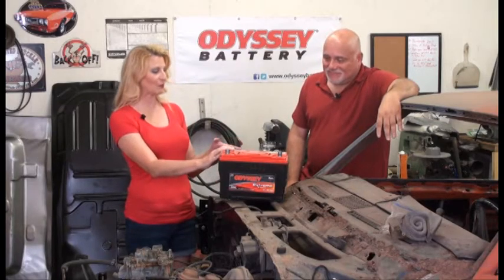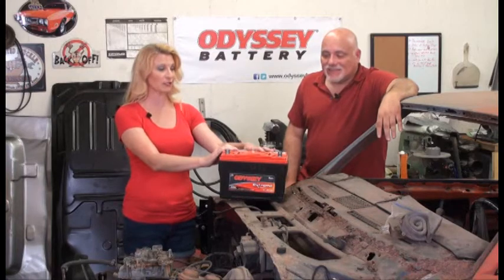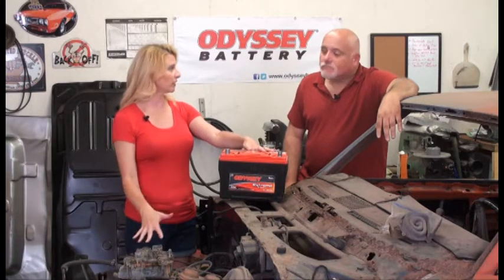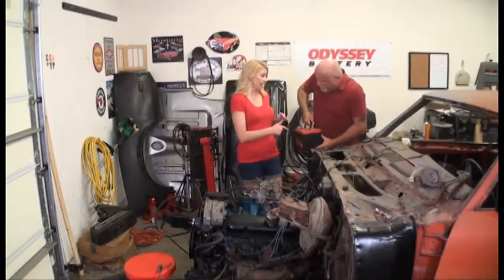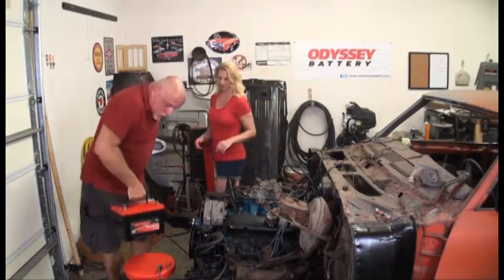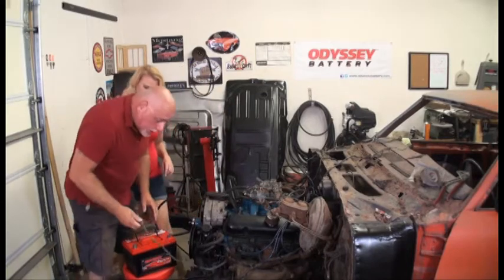So why don't we forget about the forklift for a minute and just install this battery here in our car so that we can then get the electricity flowing to the starter, and we'll see if this baby cranks up. Should be fine. All right, let's do it. You're carrying that. That thing is heavy. Yeah, I'm afraid this handle's not going to hold, but all right. This is where we're installing it, by the way.